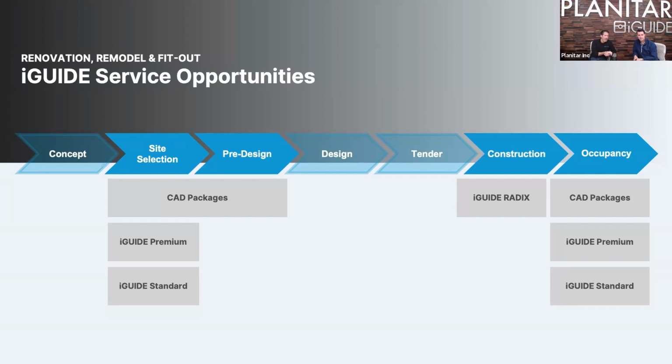And then during construction, again, something quick, you don't need a drafted floor plan. They just want to be able to take a look around, take measurements, and share it. If they're having a virtual site visit with the contractor, designer, owner, and any other stakeholders on the call, they can use that iGUIDE Radix to run that meeting. And then there are the occupancy packages, where the CAD is great to have at that point, but the iGUIDE Premium and the iGUIDE Standard also work there as well. So these are the points where these packages fit.